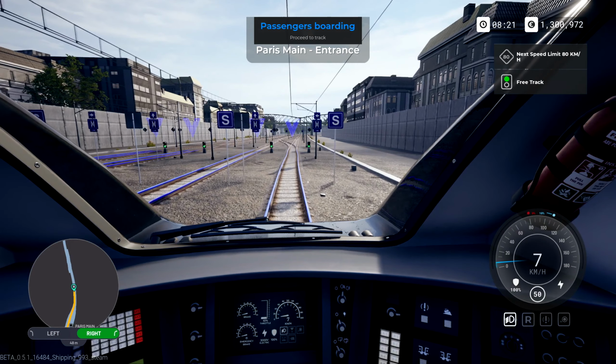What is the speed? 65. Yeah, it's actually quite frustrating. I find it quite frustrating because I just want to go and look at all the new stuff, and I can't do that because there's fog.